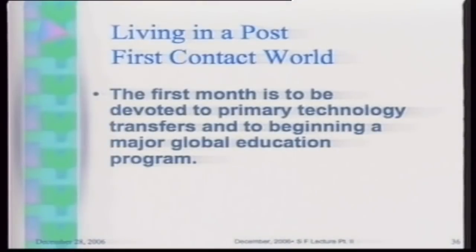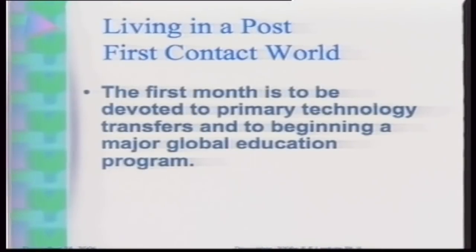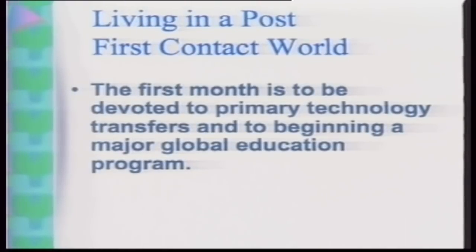Three days after the plan is installed in these computers and these special devices, voila, a house, a building, whatever. So if you want to create furniture, think of it, you can get rid of your furniture every day if you want and make new ones. Or new clothes. Or if you wanted to have different kinds of food, you can have it. And then the other part, in this first month, is to begin a major global education program. And this education program is educating us about our true history and our true origins. It is most important that we understand both of these things.